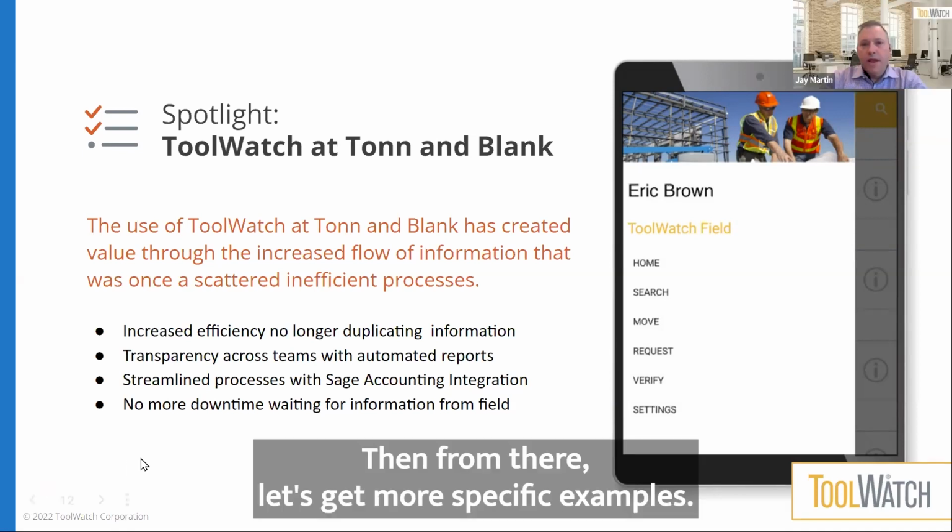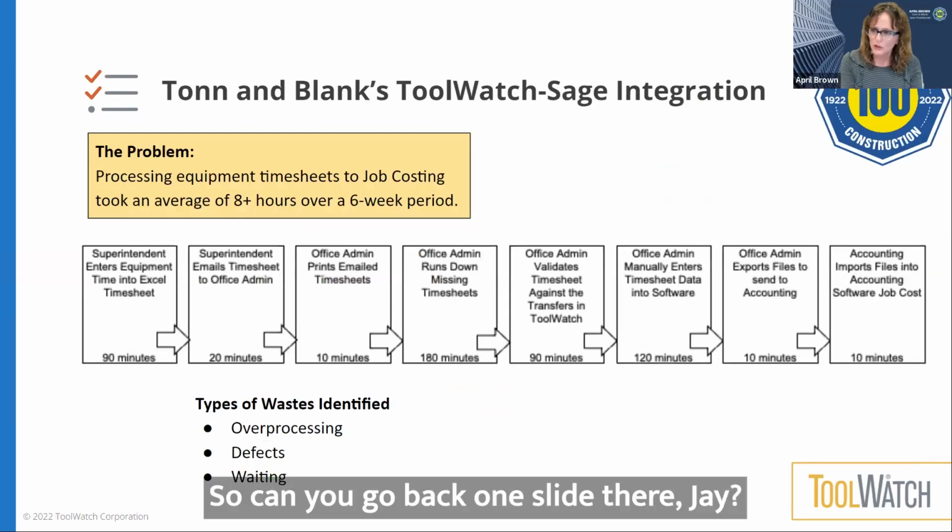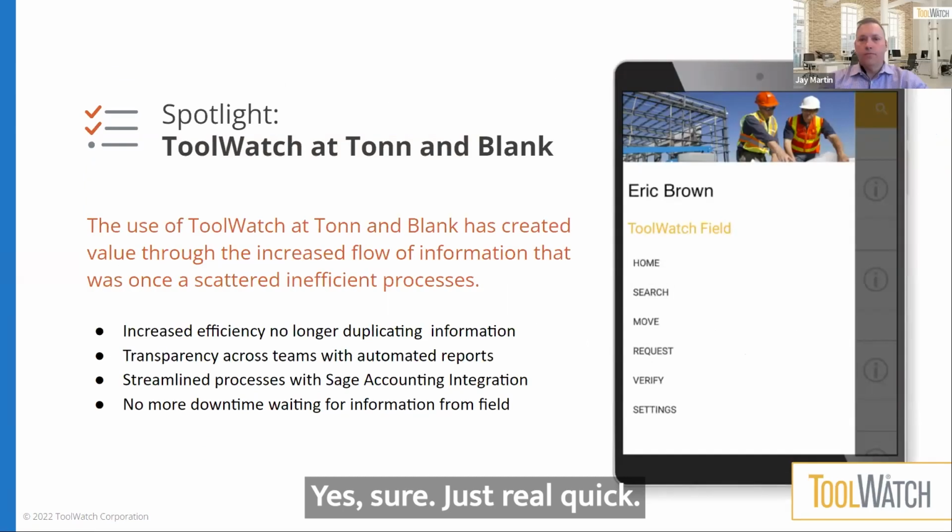Sure. Then from there, let's get into specific examples. I think that's where the rubber meets the road a little bit. So can you go back one slide there, Jay? Yeah, sure. Just real quick.